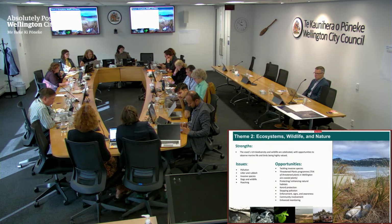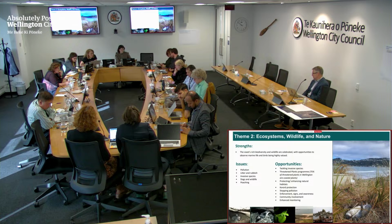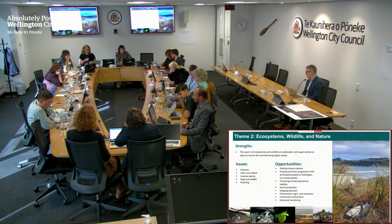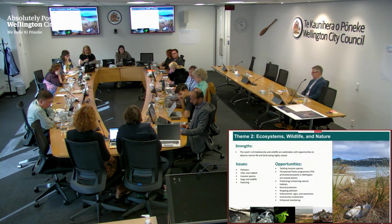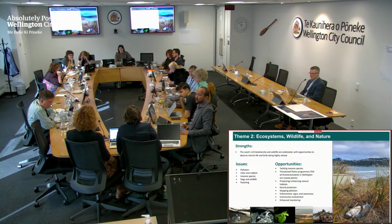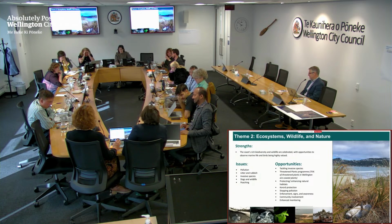ecosystems, wildlife and nature, and this is one of the biggest themes. People love going to the coast for the biodiversity and the wildlife there and that connection with nature, and this picture of these penguins is actually from when I went out on a site visit in this area. We found these dead penguins there, so that was a moment.